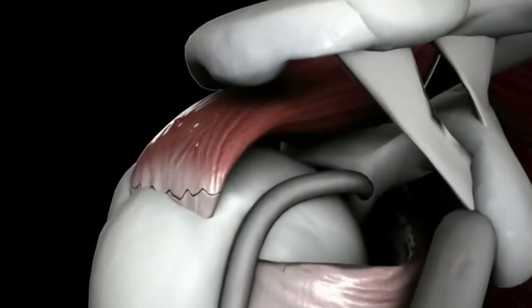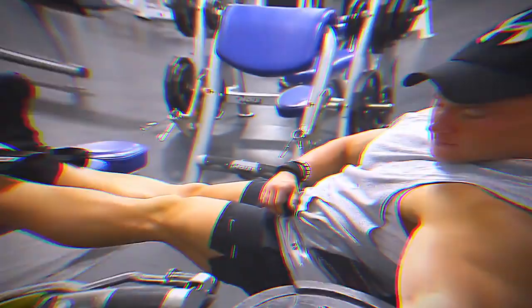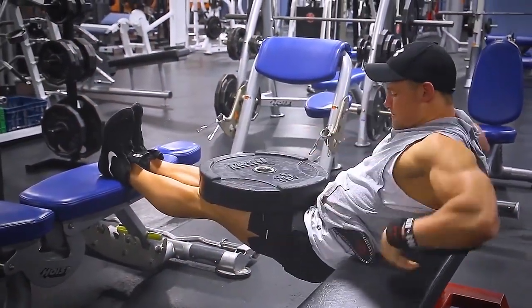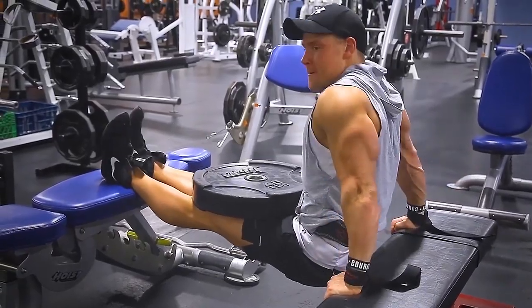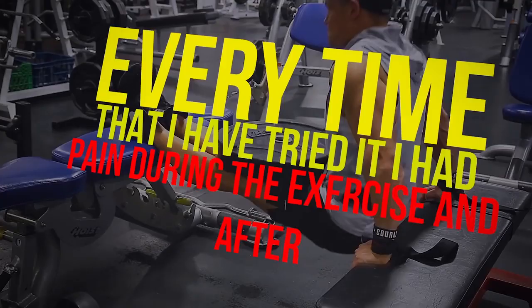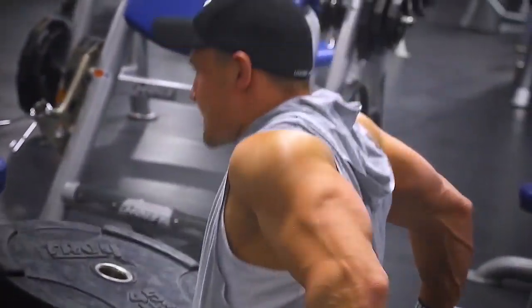Now, it doesn't just end there. You see a lot of people put their feet up on another bench and they stack weights on top of their legs. I wish I could say that I was smart enough to never try this exercise, but what I can say is every time that I have tried it, I had pain during the exercise and after. To avoid an injury, whenever you do dips, make sure your arms don't travel too far behind your back.